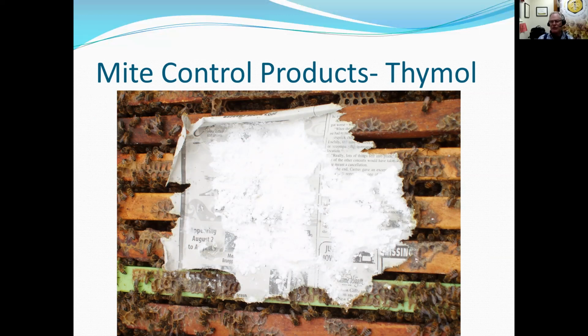In the meantime, there is a thymol product that is registered, not quite 95% efficacy, but it is another natural product that can be used. Please don't experiment with these products at home. They need to be delivered at the right dose, in the right amount, and in the right way for them to be effective.